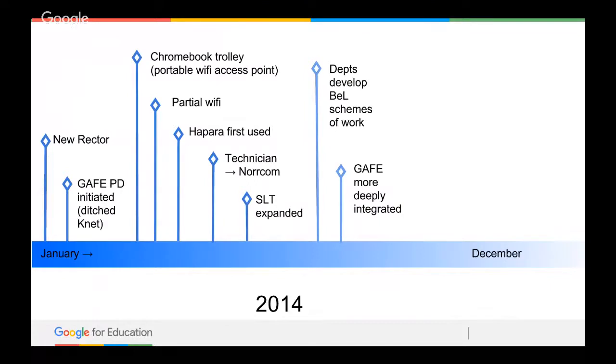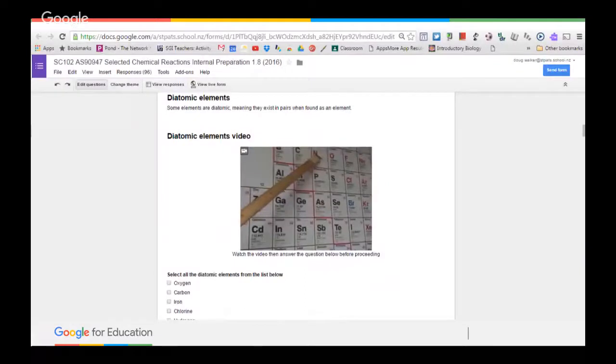Following a PD day with Mike Redding, a Google Apps educator, the use of Google Apps was increasing and started to permeate daily life at the college. We started using Google Docs for department agendas and minutes, as well as collaborative schemes of work and tests. In Google Drive, the importance of naming conventions became obvious.